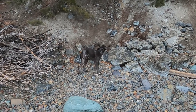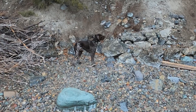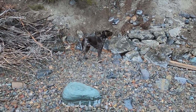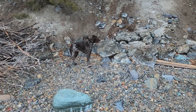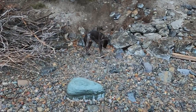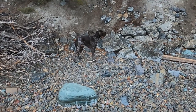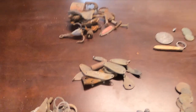Well, the dog is kind of miserable. It's raining pretty good. It's getting dark. It's almost dinner. Yeah, I think I'm going to call it. But, yeah, I'll be back. I think there's a little bit more to work here. Man, how cool is that? Big silver coming out of the ground. All right, look at that. I'm doing a wrap up.